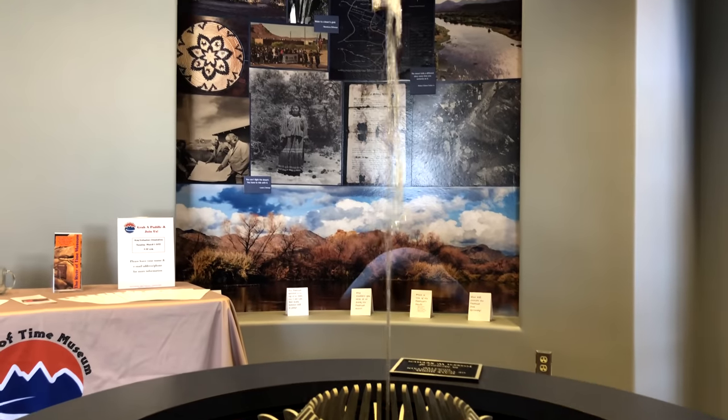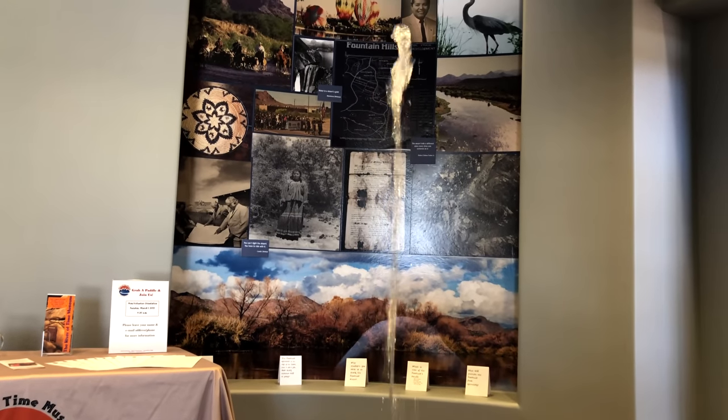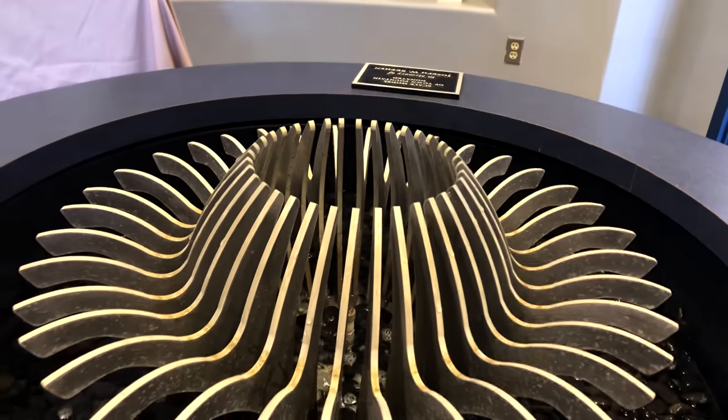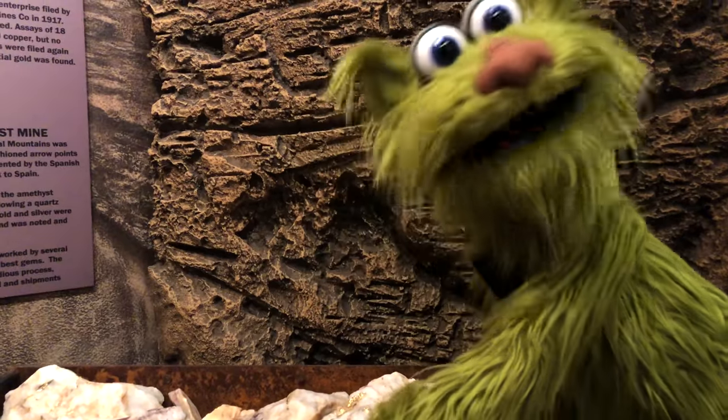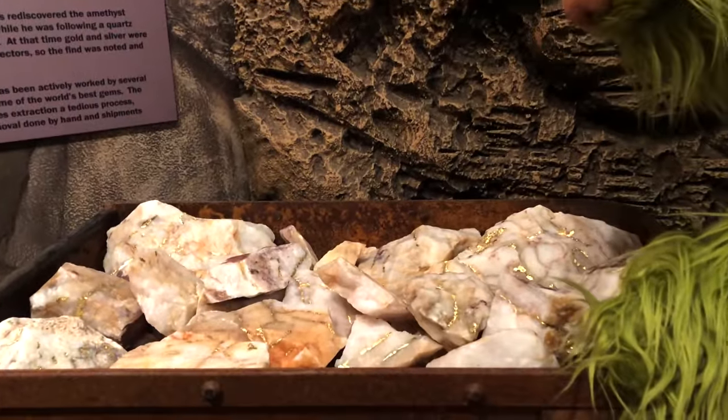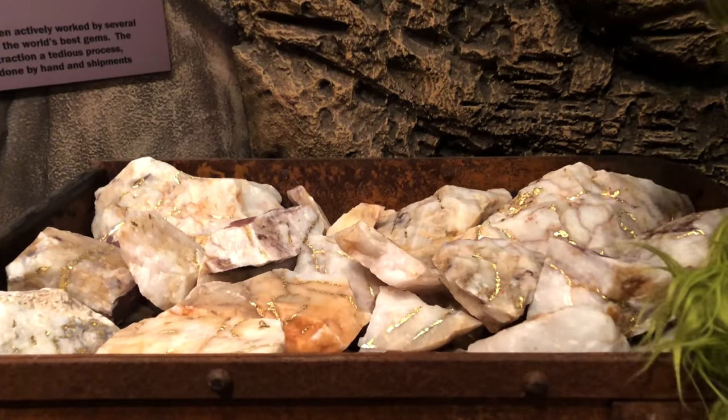Press the button! I pressed the button! There she blows! Yay! Look at all this gold! Wow! So much gold! Inside these rocks!